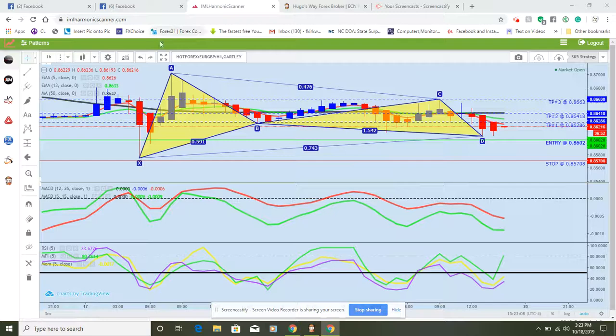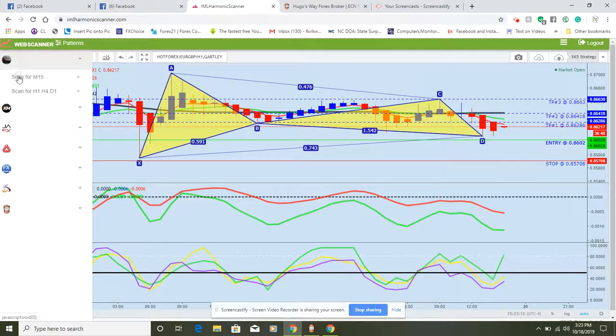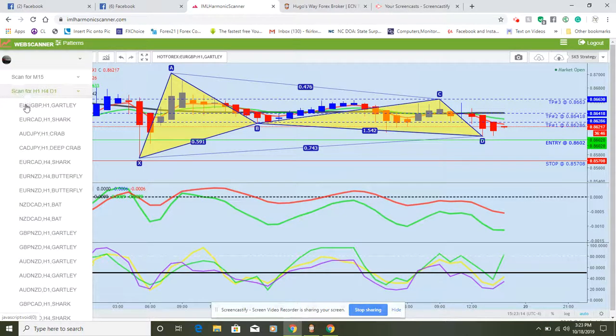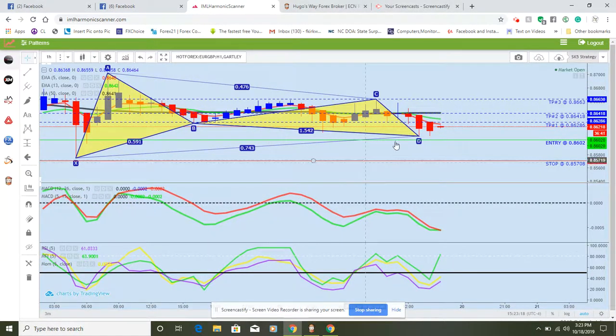So right now we're looking at Euro GBP, okay? We come over here and we go to the H1, scan it, okay? Euro GBP on the hour chart. We always use the hour chart. What this is saying is you want to monitor this trade because eventually they're calling it as a buy. See, right now it's selling. As you can see, the 5 and the 13 is in the sell. But they're calling it as a buy. So we don't want to jump in this right now. We want to wait for it to hit entry right here, right? And then we want to jump in and go to a buy.